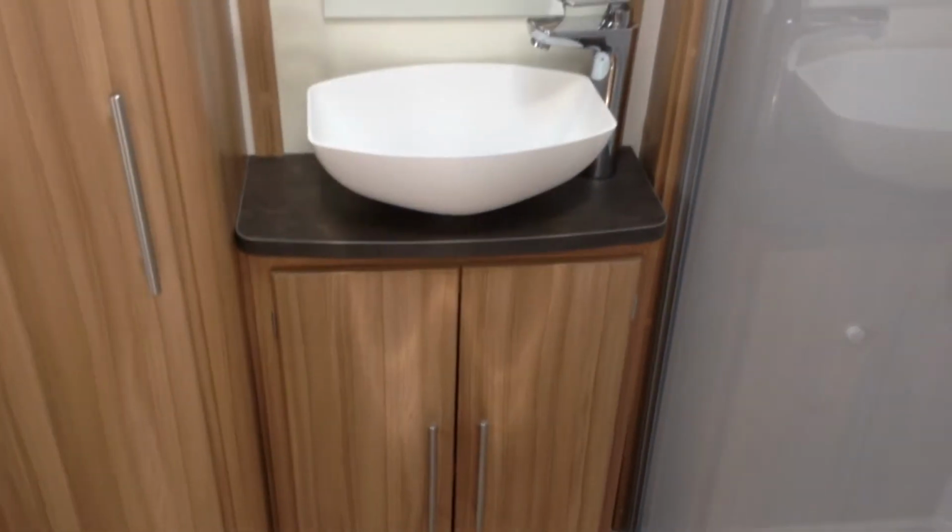Fantastic space. You've got the loo, push button electric flush, opaque window. You've got wardrobe number 1, storage, contemporary wash basin, practical mirror. Very generous sized shower, ideal for us bigger chaps. And then you've got this secondary, slightly smaller wardrobe here as well. Look. And there you have it.